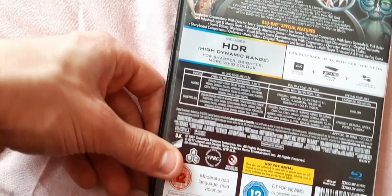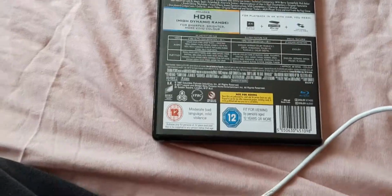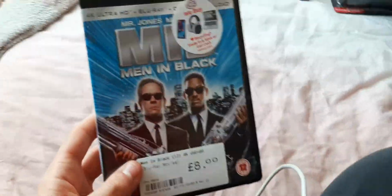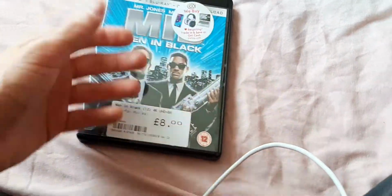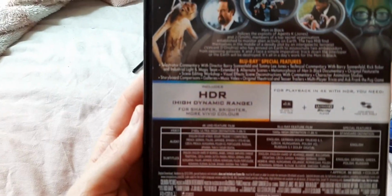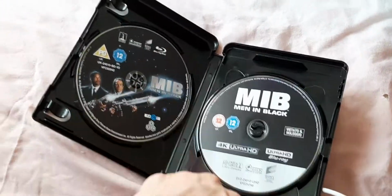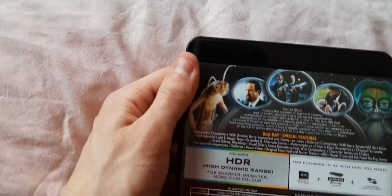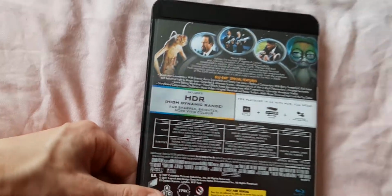I always wonder why bother giving them both versions. But the reason they often do both versions is because often the Blu-ray version of the movie has these special features on, whereas the 4K one normally just had the movie on. Sometimes they do them with 4K Blu-ray and digital download, which this would have had. But like I said, the special features are on the Blu-ray version. So if I wanted to watch the special features, they're on the Blu-ray version of the disc, whereas the 4K has just got the standard movie on here. But again, this is a movie that I've not seen in quite some time, so I'd definitely be looking forward to seeing it in 4K.